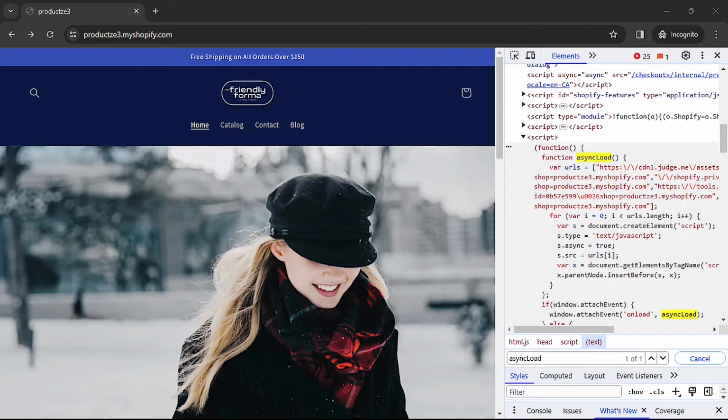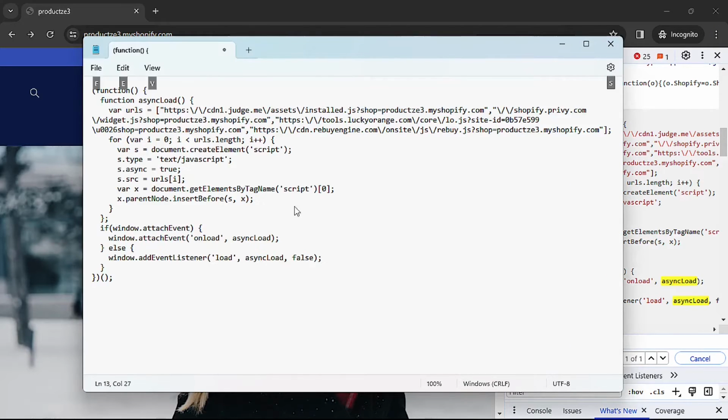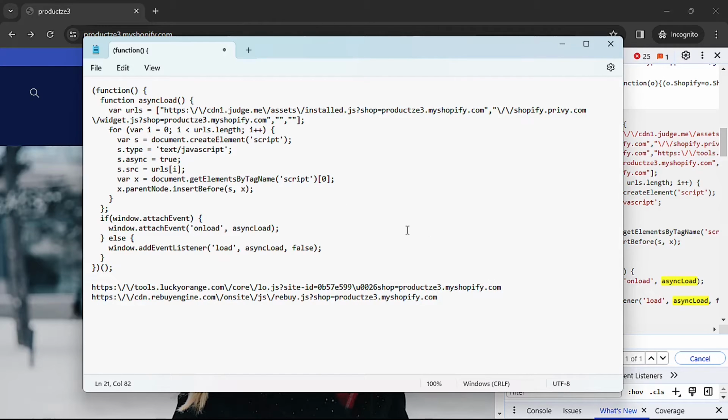Here's how. First, let's copy all the URLs that will need to be removed from the async load function. So inside this array right here, we'll look for the URLs that pertain to our three apps. And let me just copy this code here to a notepad so that we can see and work with it better. Now let's copy the URLs for our three apps. First, we have Lucky Orange right here. Put that here. Then the Rebuy Engine, which is right here. And lastly, Privy, which is right here.